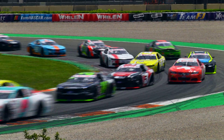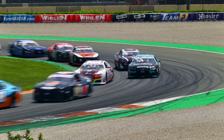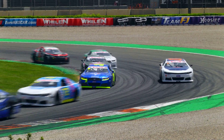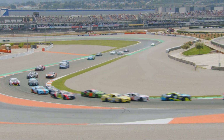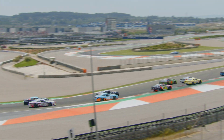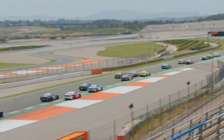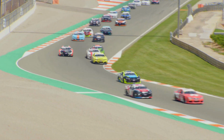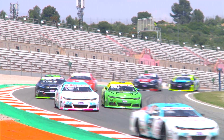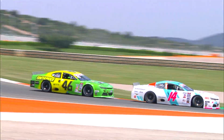Oh, but Ian Etter and Goossens getting into each other there at turn 5. It's a physical form of racing at times, the NASCAR Whelen Euro Series, EuroNASCAR Pro. You can see the evidence of that further down the order. Some of the cars already looking worse for wear. We're only just over half distance in this 18-lap race.